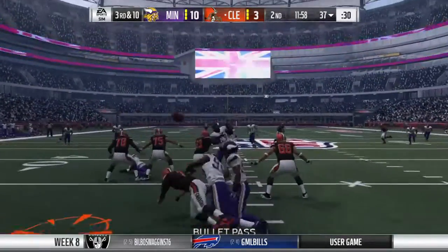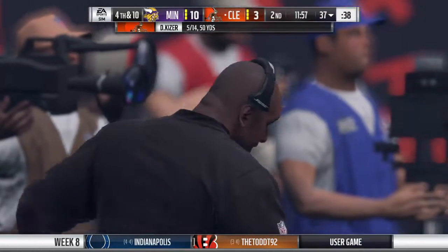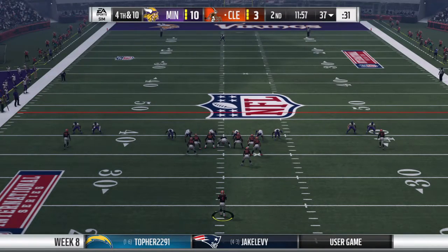They'll throw again. Kaiser. And that will be incomplete as well. Really nice play by the guys on the defensive side of the ball, but for the guys on the offensive line, they're doing a nice job of trying to protect their passer.